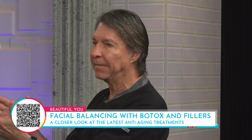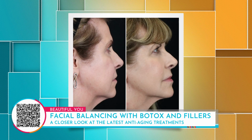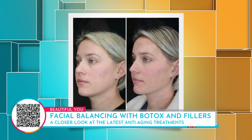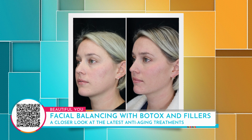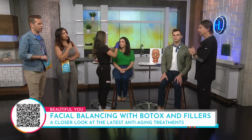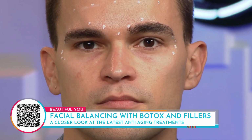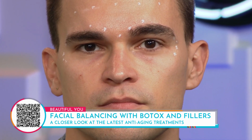Find the areas where it might use a little volume to help balance out the rest, or make it more symmetrical. Some people are slightly asymmetrical. If your jaw is a little asymmetrical, you come in, put filler on one side, and a little filler on the other side to make it match. Or say your cheek or your lip is underdeveloped for the rest of your face, you can develop it a little bit.